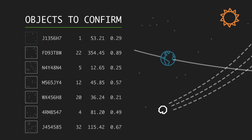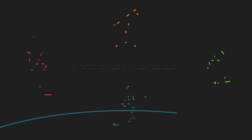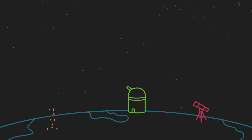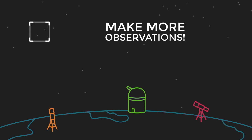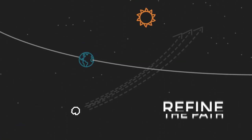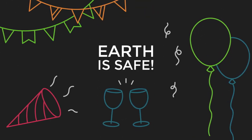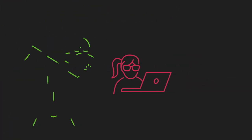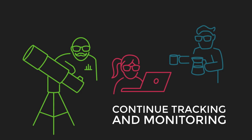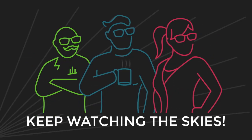Then it's time to call in reinforcements. More astronomers from NASA, other institutions, and even the amateur community submit additional observations. Each new data point helps refine the projected path, and this asteroid is going to fly right on by. All the info will be posted online so it can continue to be tracked and monitored. Nice work, Planetary Defense Team. Keep watching the skies.